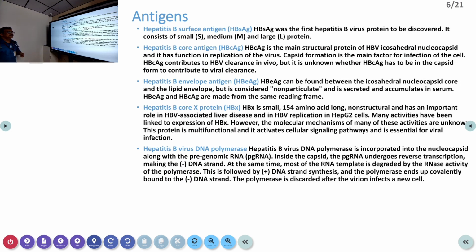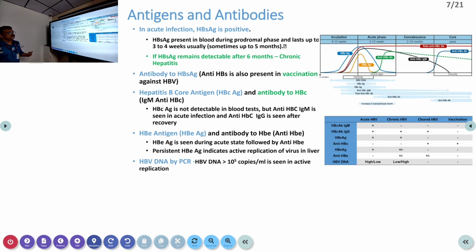Now there are a lot of antigens that we'll see afterwards, in the next slide. A lot of antigens can be picked up during the acute phase, and some antibodies during the follow-up. In that, HBsAg is the most important investigation. Then HB core antigen, HBe antigen, HBx protein, HBV DNA. These are the most important investigations we do in our practice, but to make an immediate diagnosis, we always ask for HBsAg.